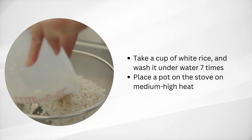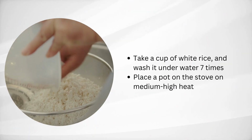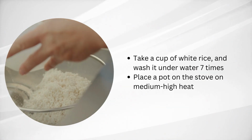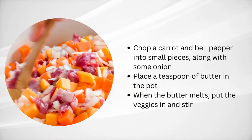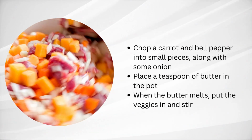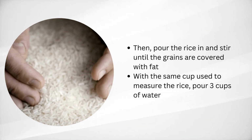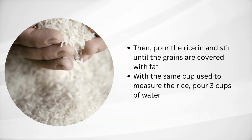Now for the rice. 1. Take a cup of white rice and wash it under water 7 times. 2. Place a pot on the stove on medium-high heat. 3. Chop a carrot and bell pepper into small pieces along with some onion. 4. Place a teaspoon of butter in the pot. 5. When the butter melts, put the veggies in and stir. 6. Then pour the rice in and stir until the grains are covered with fat.